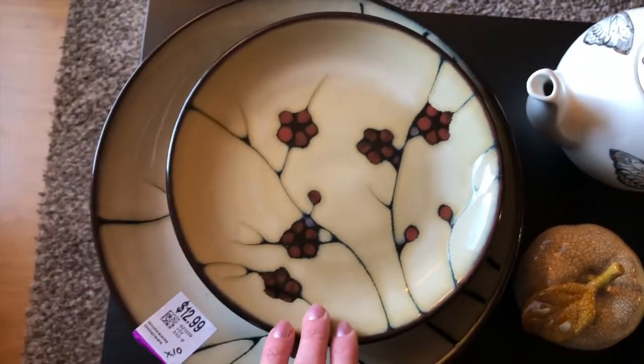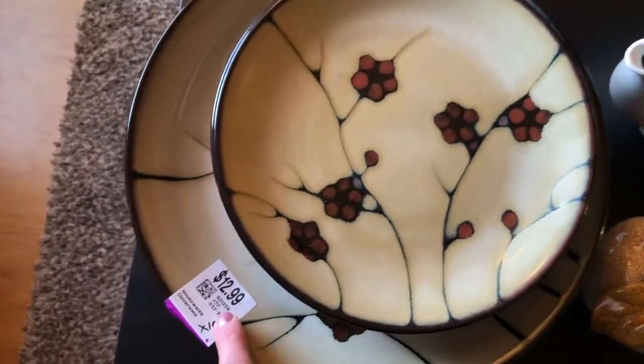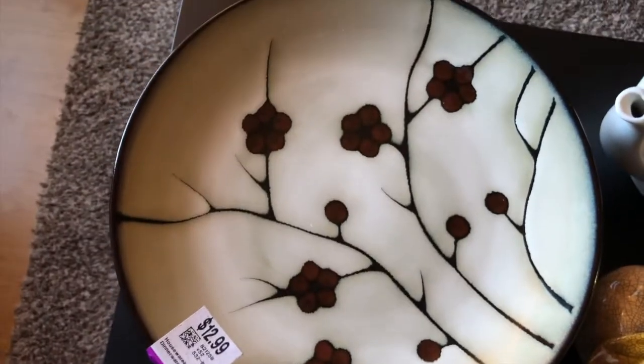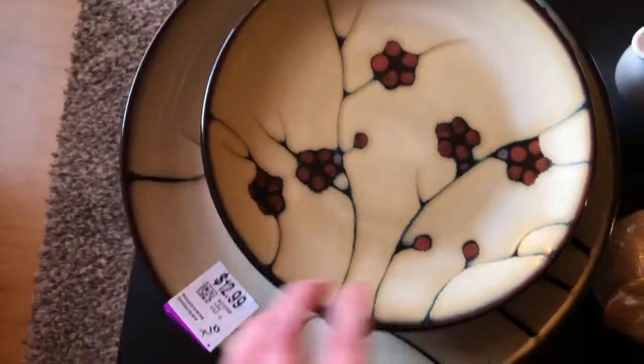So this is actually going to be a keeper. I'm keeping this for ourselves, and I just thought these were beautiful. They were $12.99 for the set and there's 10. So there's 7 dinner plates. As you can see, they're just beautiful. Unfortunately there were only 3 of the smaller plates, so maybe eventually I can find some more of these.